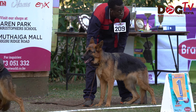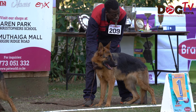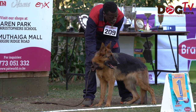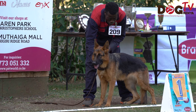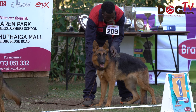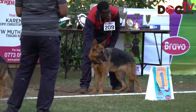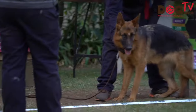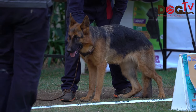In the movement phase, in slow gait, she gained a position because she was moving with much more dynamism than the front female, covering a lot more ground than the first female, second female. In the trotting round, when they trotted together, this female was pacing constantly. In the second round, she was pacing, so she lost the place. She is third today, SG3.